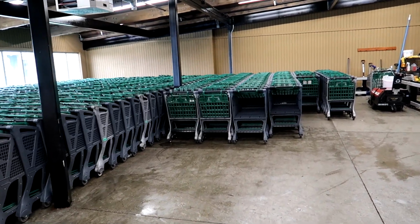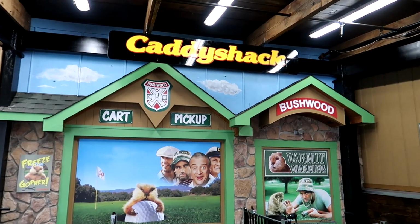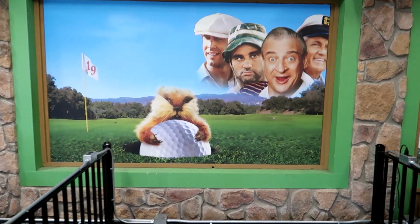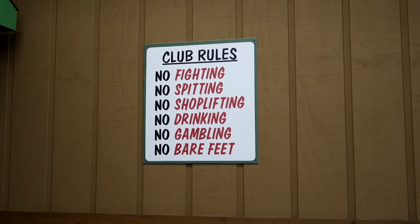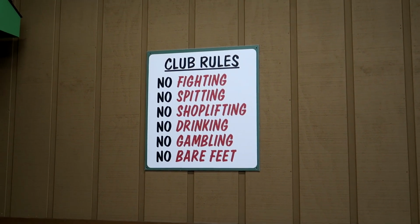You pick up your cart here at the Caddy Shack. As you can see by the characters from Caddy Shack. And is that a gopher? So the rules are no fighting, no spitting, no shoplifting, no drinking, no gambling, and most importantly, no bare feet.